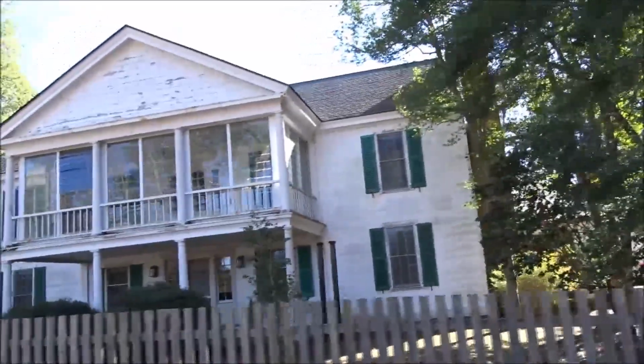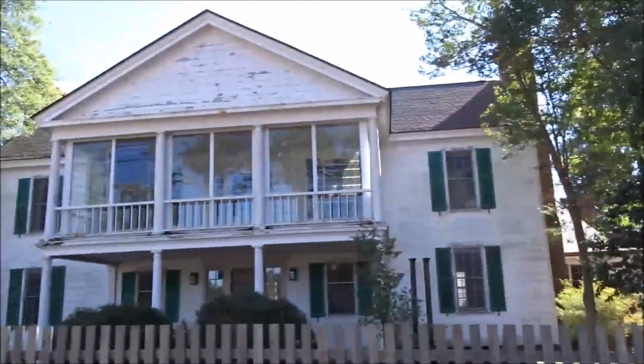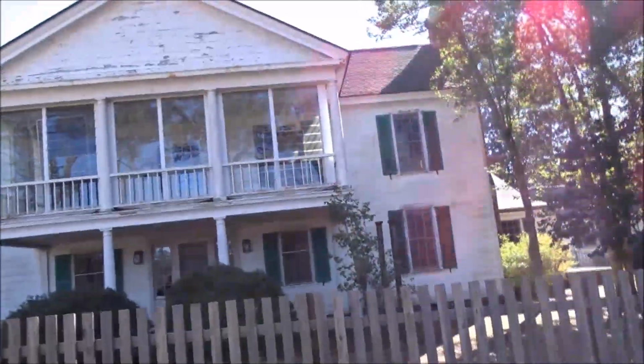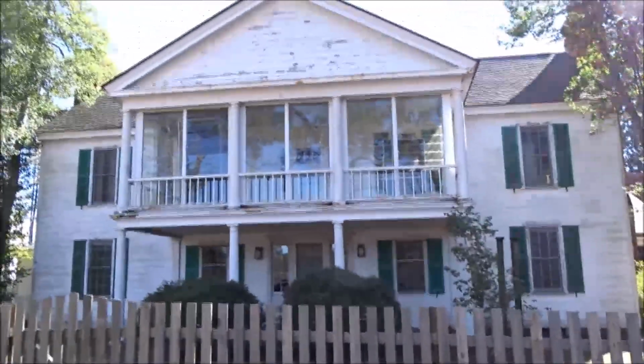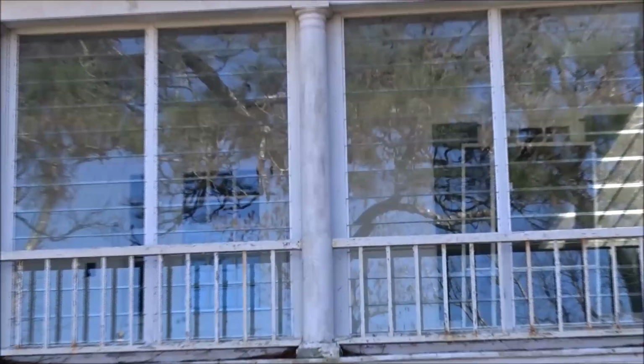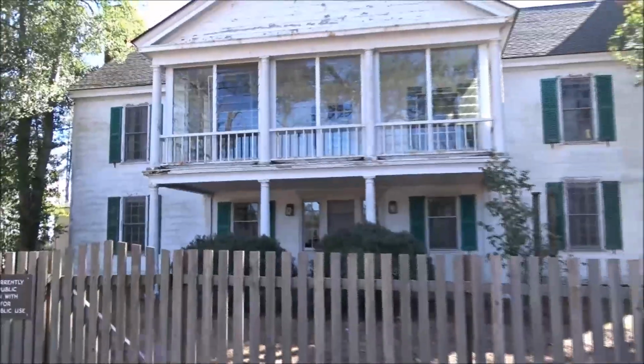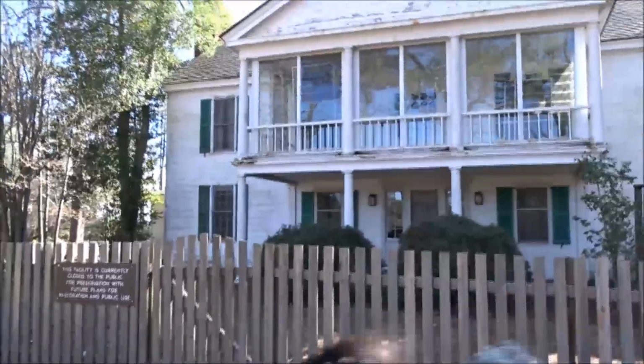This is the front of the house. Just close to the public, but wow, look at that. That upper balcony, y'all, that's glass. That's all glass. They're like thin individual panes, horizontal panes. That's really nice. Very nice. They can open up. Yeah, they look like they open up.